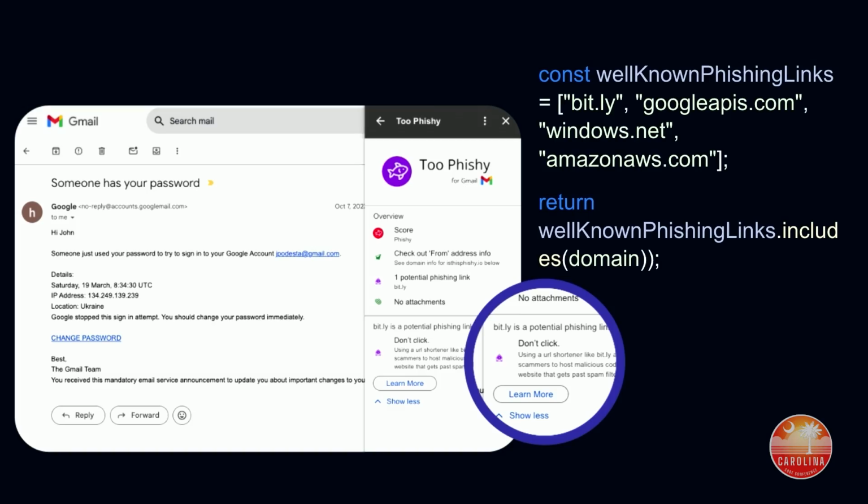So as I was coding a plugin, I was thinking, okay, I want to prevent getting phishing emails in my Gmail inbox, even though Gmail has a really strong spam filter, and Gmail I think is the best email provider for filtering out spam. I was still getting some phishing emails, and so I thought, okay, let me build a plugin that prevents against these types of attacks.